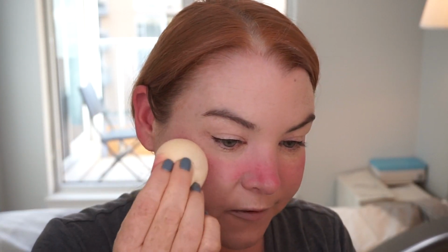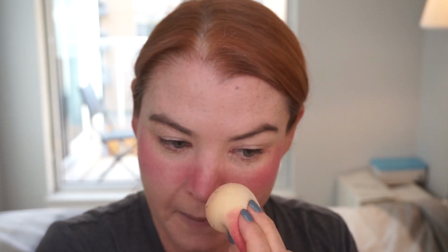So that looks crazy, right? There's a couple things that I'm gonna do. First of all, it looks extra crazy on camera for some reason. The first thing I'm gonna do is take my sponge again, where I had foundation before, and even that out a little bit. So, to blend.